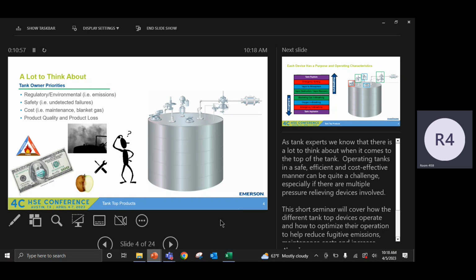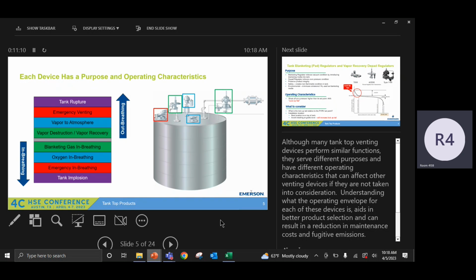Of course, keeping product quality is extremely important, and product loss is nothing but dollars being lost. Typically, these products we're talking about are going to be our overpressure protection and our underpressure protection, over here in our chart. So when you're in the middle part right there, that's where you're steady, maintaining your normal operating pressure.